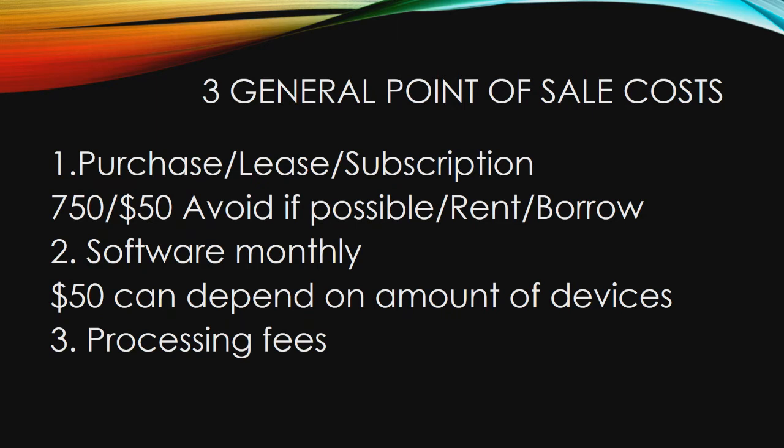Typically, if you're going to purchase a point of sale, in general, across the board, I would say industry average is between $500 and $750 for one device if you were to purchase one. Now, of course, that can vary. Some are under that, some are over that. And then you have the lease or the borrow options or rent options.